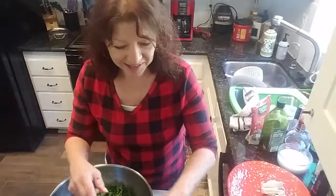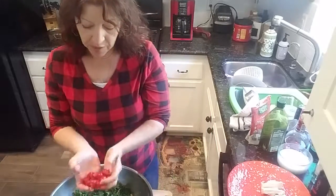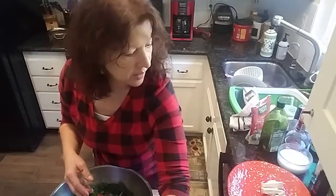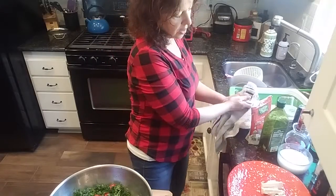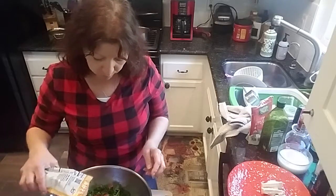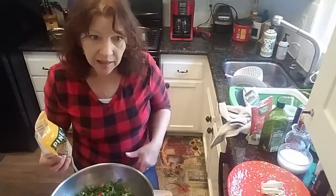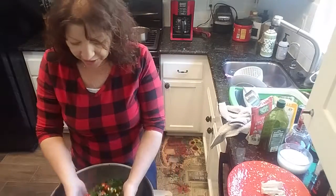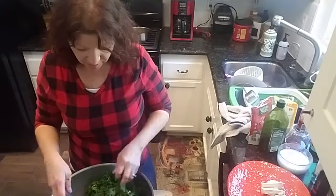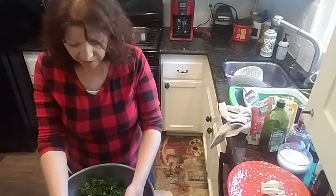But I don't want to waste time, so I want to show you what else I put into it. So we have the cranberries, and now I'm going to put some little grape tomatoes that I've cut up. And what else? Oh, some pine nuts. Gotta have some pine nuts in here. So put a little sprinkle of that. I like a lot of pine nuts. Toss it again. And you have a beautiful, beautiful little salad. Kale salad ready to eat right now.